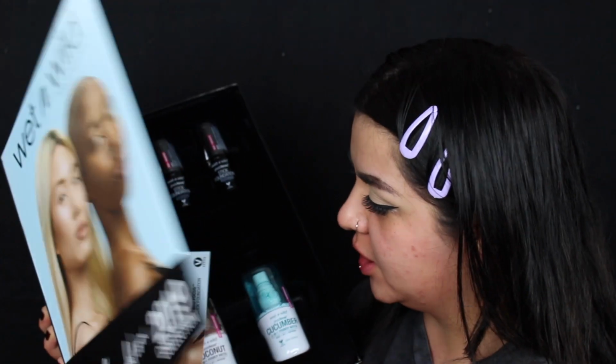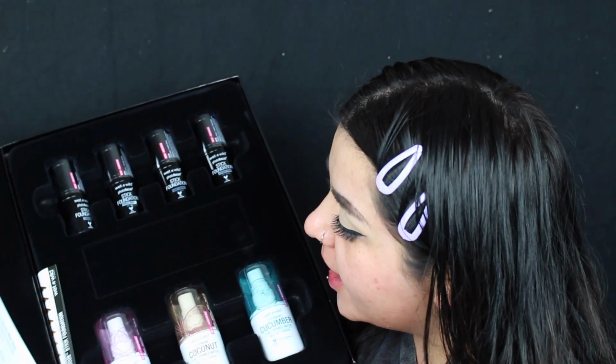So I actually got a really amazing package from Wet n Wild. Okay, so hopefully I can stick this in the frame. They sent me the primer and foundation. There's a bunch of stuff in here, and they sent me 4 different shades as well as some primer waters. I also have some other packages that I will talk about in a little bit.